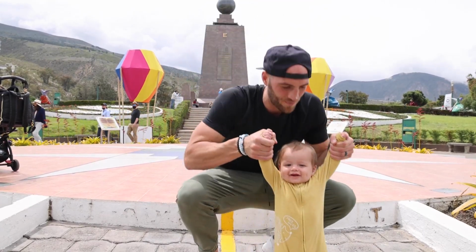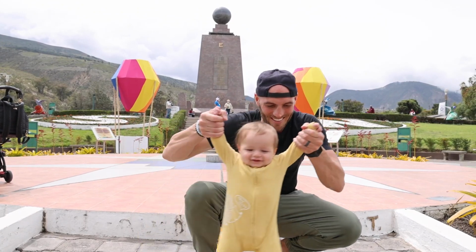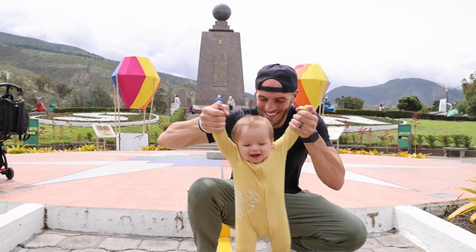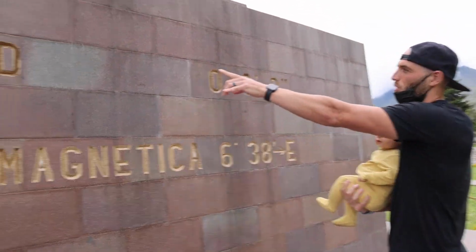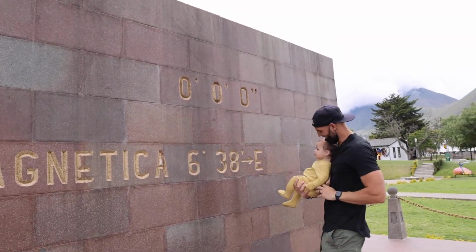We're in the northern hemisphere. We're in the southern hemisphere. North, south, north, south, north, south. Say, our GPS coordinates are 0, 0, 0. There it is.